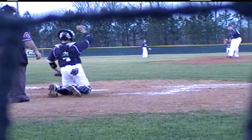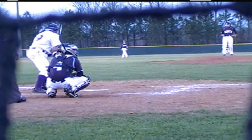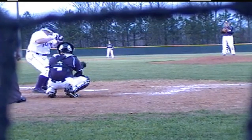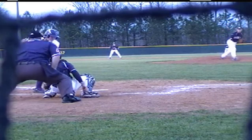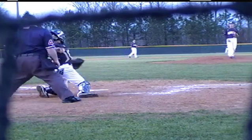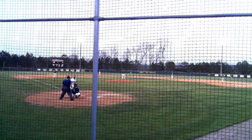Blake Cairns up here with 1 out, 1 ball on him. First pitch, ball 1. Ball 2. His last time up, it caught his shirt sleeve on the pitch. Hit batsman last time. He got hit on the first pitch last inning that he batted. Here we go. 2 balls, no strikes.